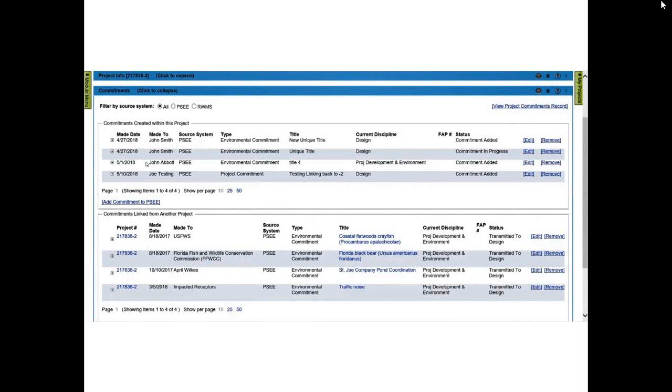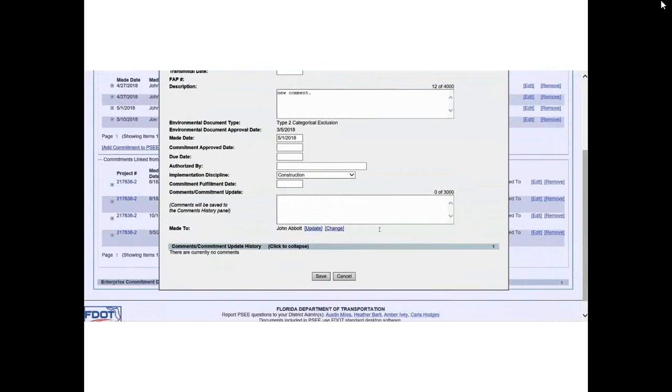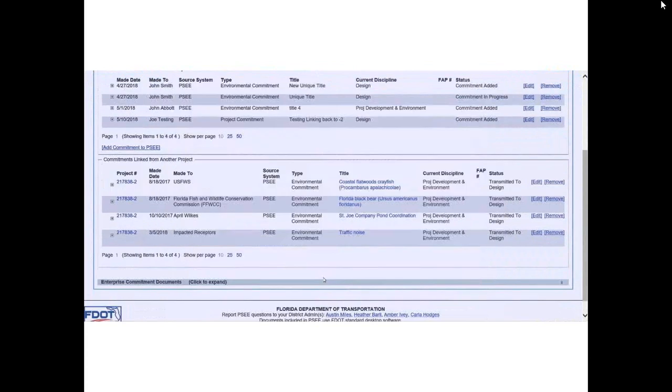Locate the commitment to be updated, then click the Edit link to open the commitment for editing. Update the status, and other fields as needed. Once all of the fields have been updated, simply scroll to the bottom and click Save.